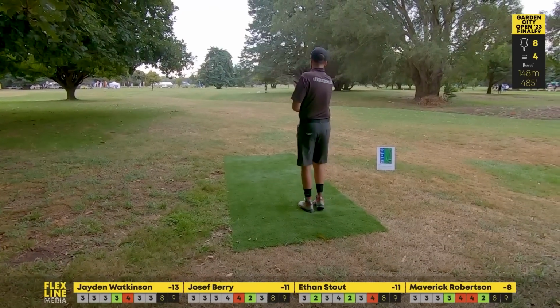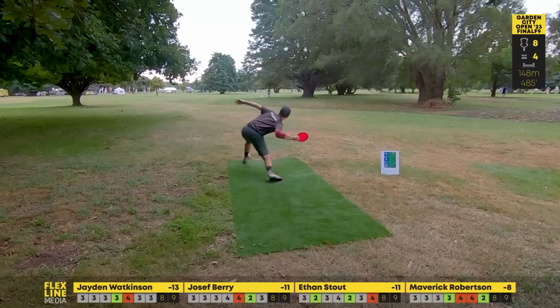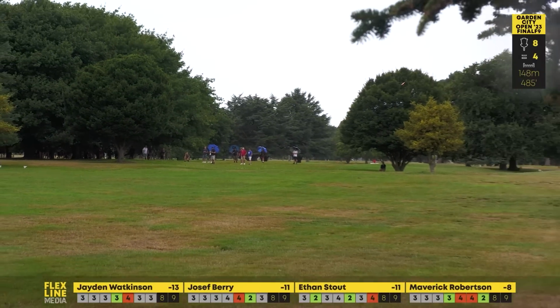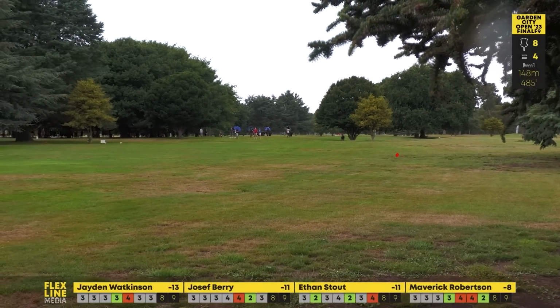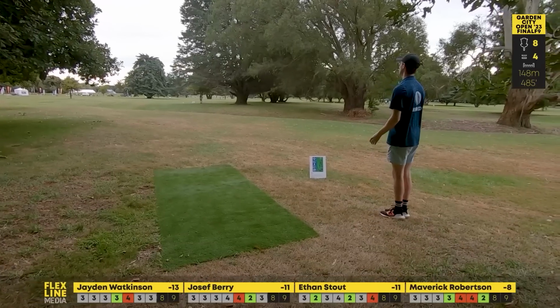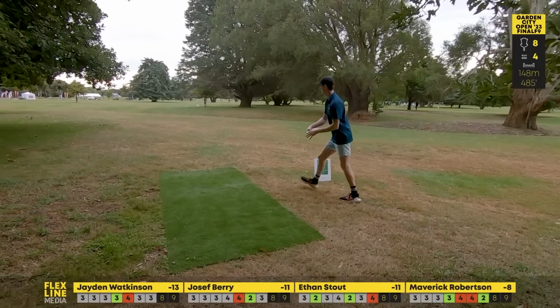Also, I don't think the forehand is the super aggressive line, but it's really just going to set you up for a simple upshot. Should be skipping straight into the middle of the fairway there. Yeah, nicely done. Get around that Mando, right into the middle, and then leave yourself with an easy putter upshot.